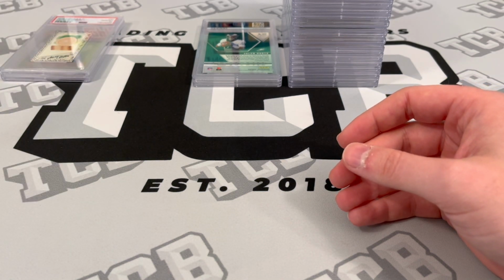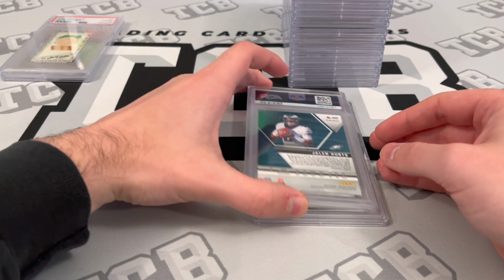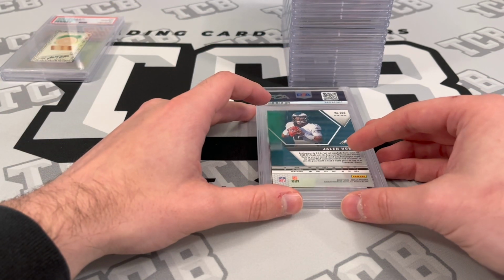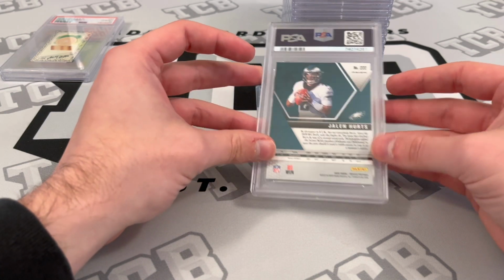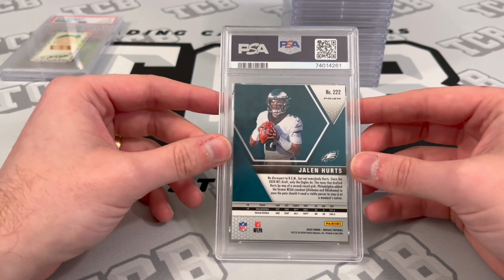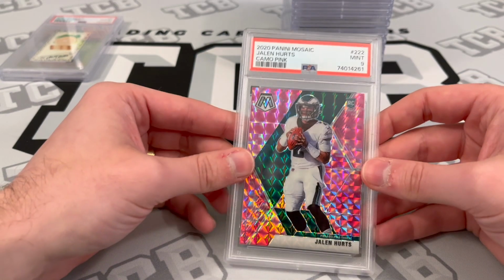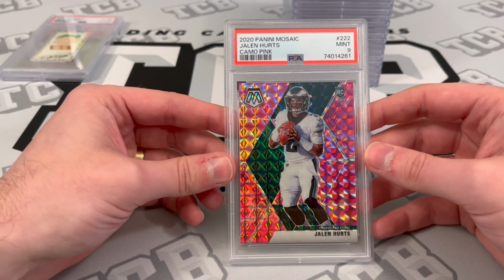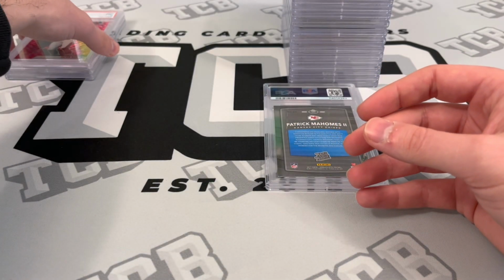I'll take that. These next ones. So we had a Jalen Hurts and we had a Patrick Mahomes Optic Pink rookie. I think, let's see here. The Mosaic Jalen Hurts, I said, was more than likely a PSA 9, but small outside chance to gem. 9-10 potential grade. PSA 9. Okay, spot on. I'll take it. PSA 9 on the Jalen Hurts camo pink.